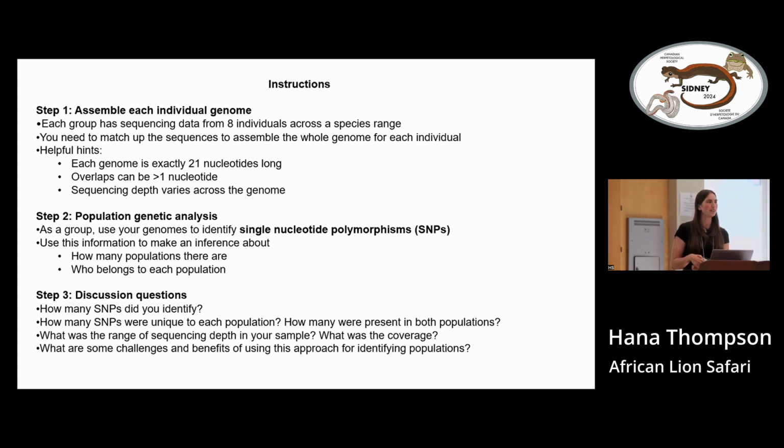Okay, so now we're going to move on to a little activity where you all will be sequencing your own genomes and calling SNPs with that data. So maybe just hold off on grabbing the envelopes until I finish explaining, but you all have envelopes on your table. There'll be 8 with names on them. So these are all of the individuals that you've sampled. You can think of it as being your favorite herp, whatever your study species is. You've collected them from across the range, and you're trying to figure out how many populations there are and who belongs to which population. And there's also an envelope labeled answers. Please wait till the end to open that one.